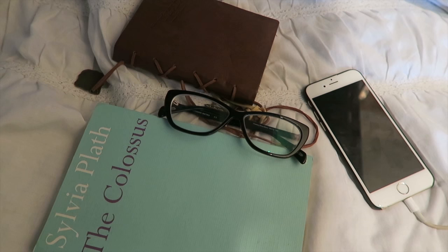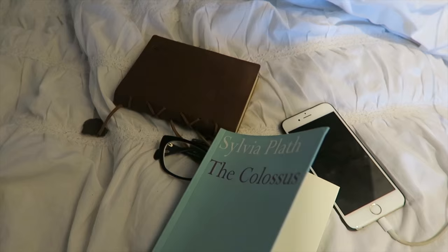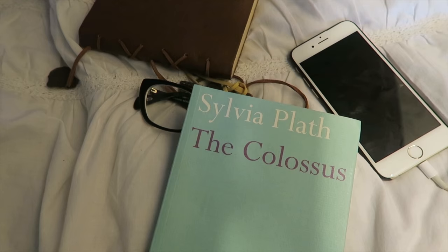So I'm just reading some Sylvia Plath poems. She's one of my favorite poets. Ugh, I can't even speak right now. She's one of my favorite poets, and I definitely recommend her if you don't read her poetry already.